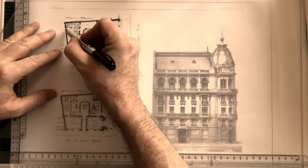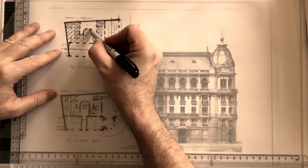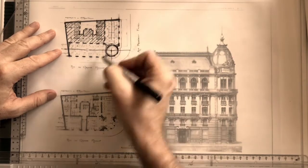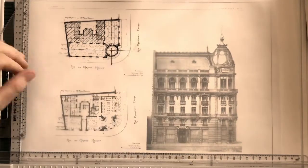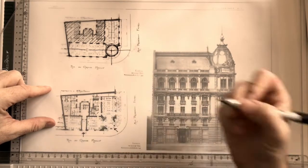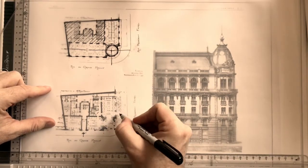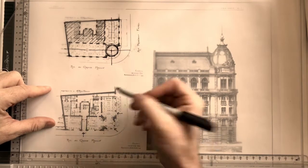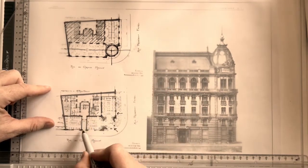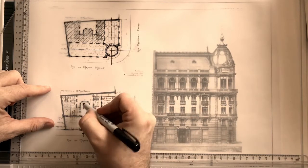And then back from these primary spaces that face toward the street, there are a series of secondary spaces that serve as a support for those primary spaces, so service spaces. And those are wrapping around an internal courtyard, so that for all of the spaces, the ones facing toward the street get light and air from the street side, and the interior spaces get their light and air from the courtyard.